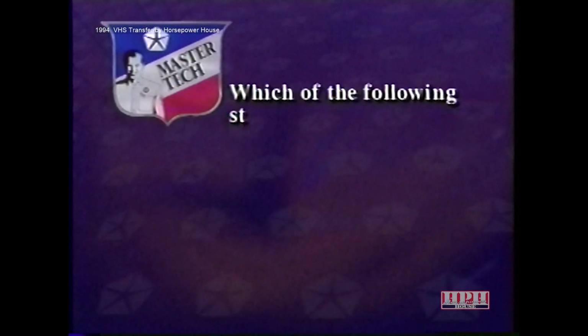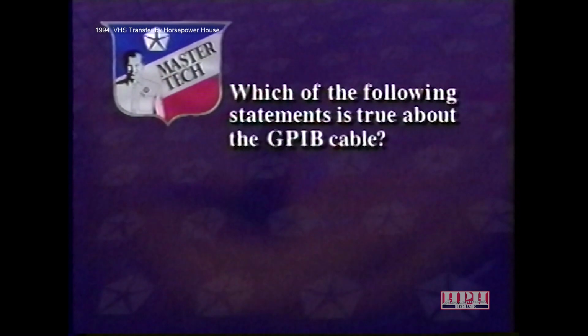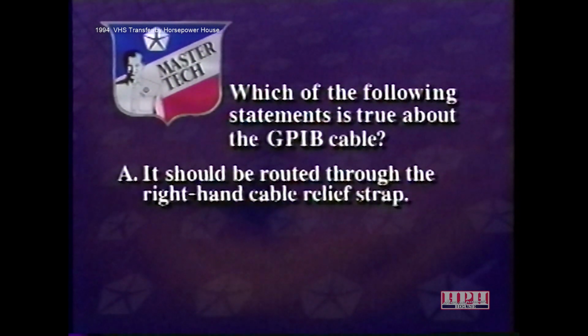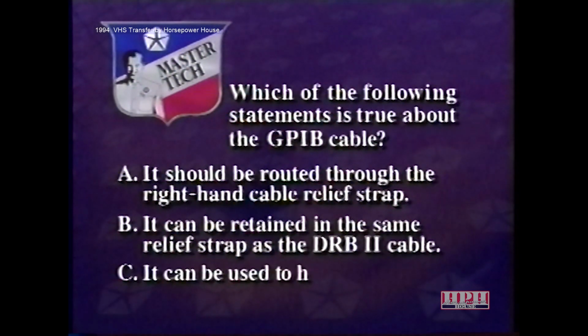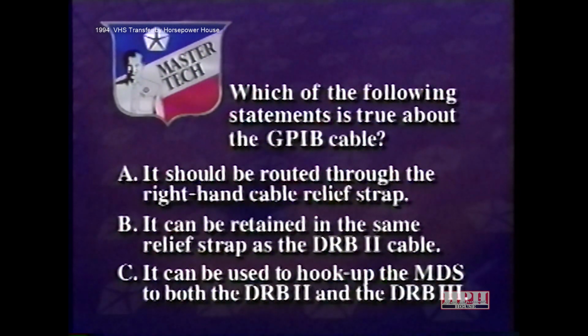In our next section, we're going to discuss a couple of differences between the DRB2 and DRB3 diagnostic procedures. But first, try this review question. Which of the following statements is true about the GPIB cable? A, it should be routed through the right-hand cable relief strap. B, it can be retained in the same relief strap as the DRB II cable. Or C, it can be used to hook up the MDS to both the DRB II and the DRB III.